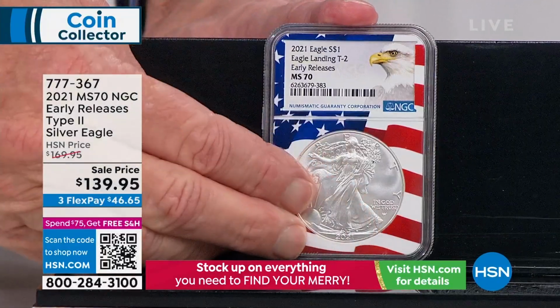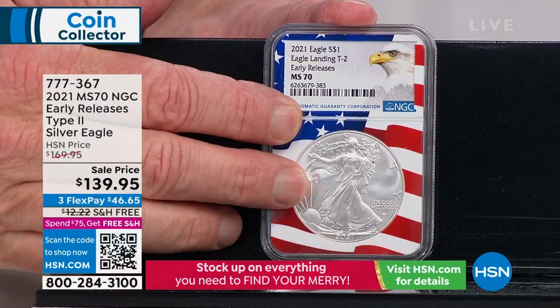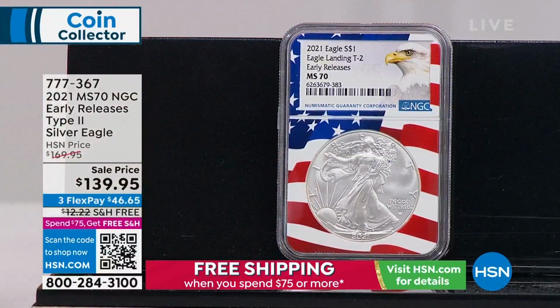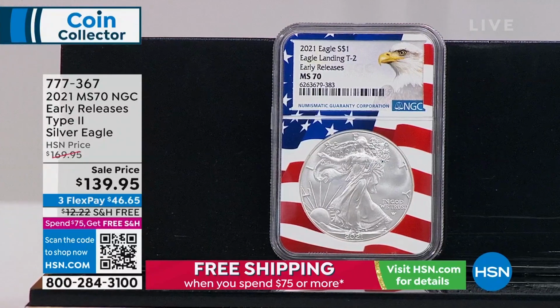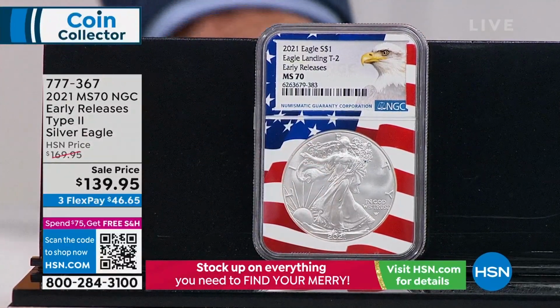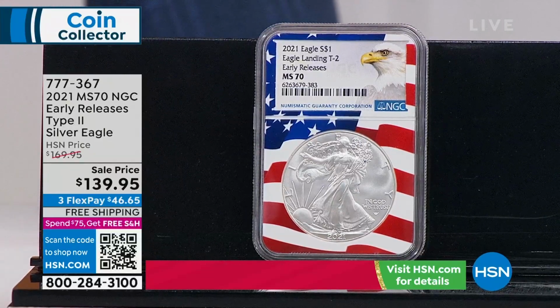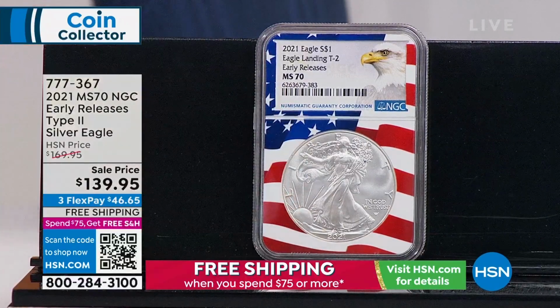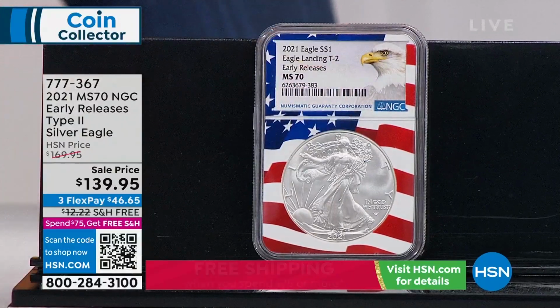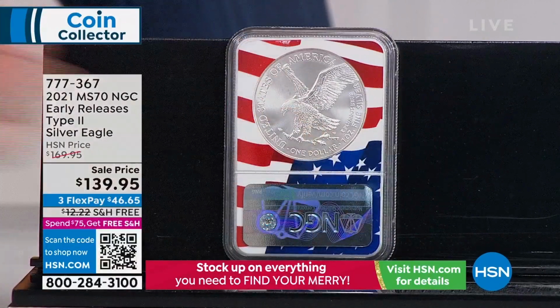So I take this early release Eagle, and have a sale price of only $139.95 for just the remaining quantity. If I were to go into the marketplace today, it wouldn't even be the $169. It'd be $179 to $199 on this coin, because it's a sold-out limited edition. We're now about to be 2 years away from that, and you can own the very first coin in the brand new design, the Eagle in Flight.